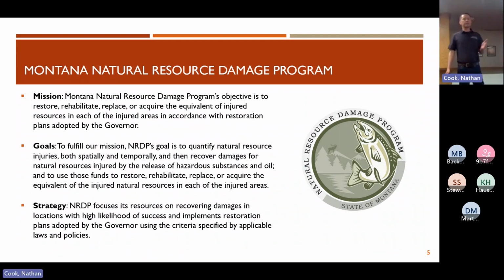So who we are in terms of the Natural Resource Damage Program, our mission is to restore, rehabilitate, replace, or acquire the equivalent of injured natural resources in each of the injured areas in accordance with the restoration plans adopted by the governor. Like I said, we ultimately report to the governor. He will be the one that ultimately signs off on this restoration plan. And I'd like to emphasize that these projects have to restore, rehabilitate, replace, or acquire the equivalent of those resources that were lost during the oil spill. So just as a frame of reference, those are the type of projects we try to put into this plan.